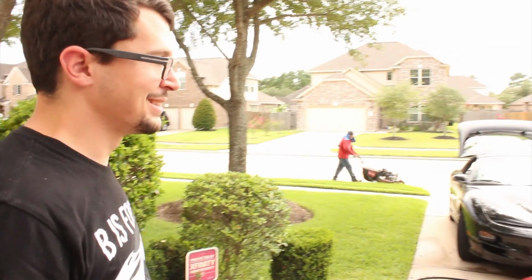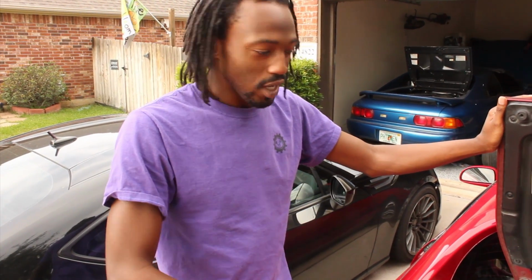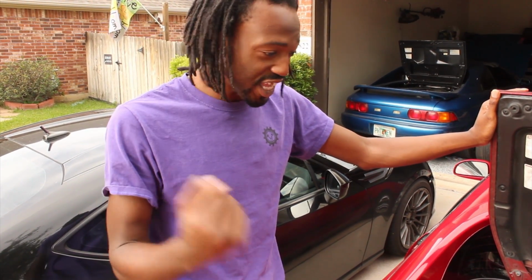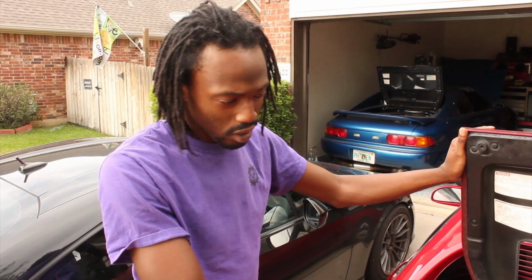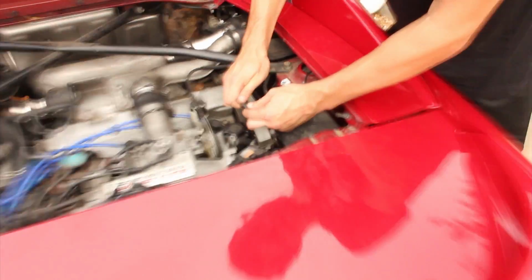That's really cool. Right now, we are trying to troubleshoot why this MR2 is hitting boost cut. We can get up to about 12 pounds and it just hits a brick wall. Fuel cut, boost cut, whatever we call it. It's hitting really hard, so we're trying to figure out why and get it fixed. Right now we are removing one of the MAP sensor hoses, the vacuum line, and we'll see if that makes a difference.